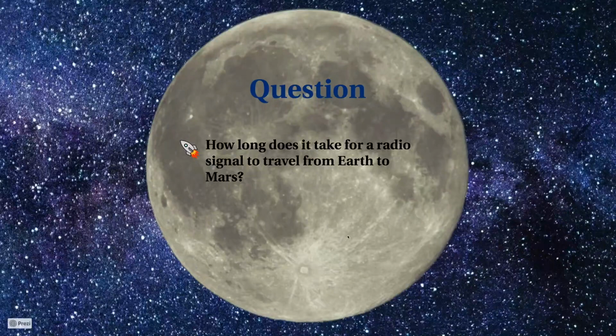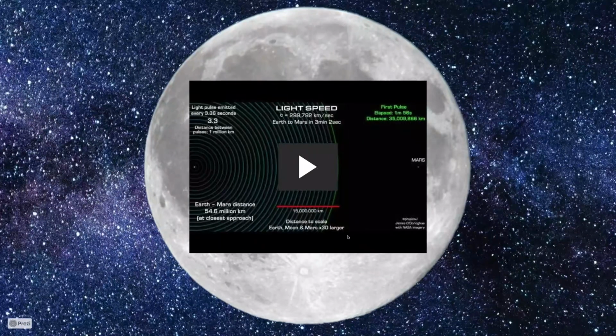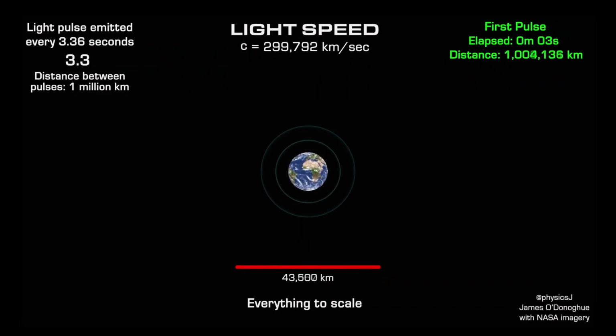How long do you think it takes for a radio wave traveling at the speed of light to reach Mars? The answer might surprise you, so let's take a look. This video gives us a great visual representation of how long it takes. As Earth begins to zoom out, a radio wave pulse is emitted from our planet into space. An RF pulse will emit thereafter every 3.3 seconds.